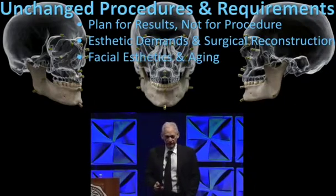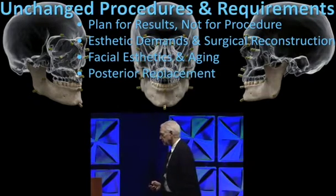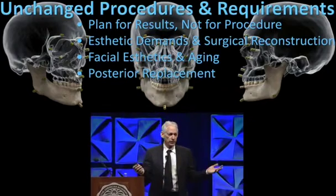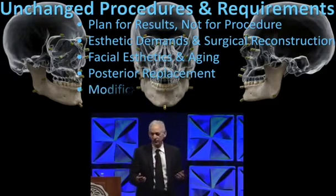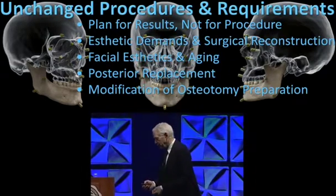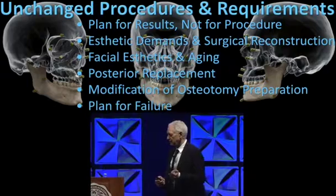I was always aware of facial changes and aging. As Bert has mentioned very early on, posterior placement were the areas to place and to be challenged. And therefore, that osteotomy has changed. It kept on changing now with the changing of the face.